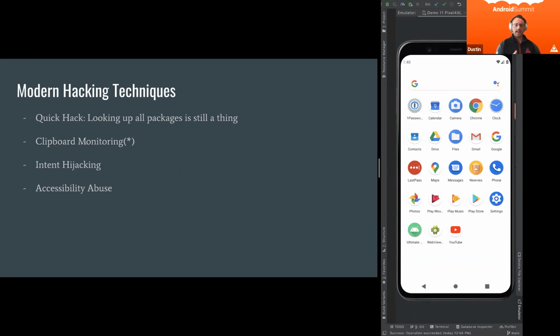First, a quick hack of looking up packages is still a thing. Android 11 did just release some privacy changes to try to lock that down, but I'm going to show there's already a way around it. Clipboard monitoring has an asterisk there because 10.0 did release some things to try to lock that down further. Then intent hijacking and accessibility abuse. These are the hacks I'm going to be going over today.